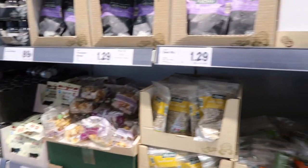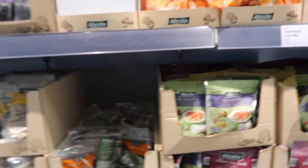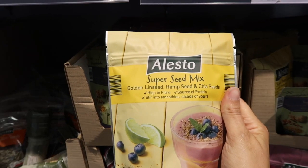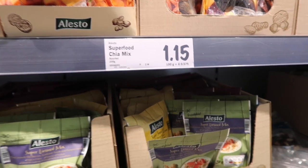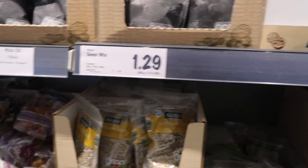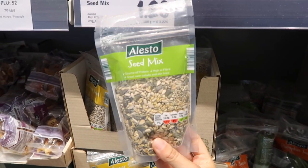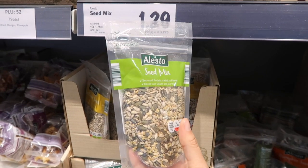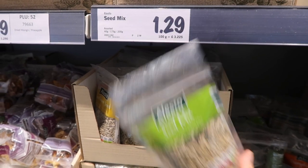Okay, I also want to get some seeds or some kind of healthy fat to add to the meals, because I think it's really important on a plant-based diet. And I actually found this super seed mix, and I believe, well, I'm not sure, but it should be about £1.15, which is actually really cheap. Otherwise, they also have this seed mix for £1.29. It's quite a big bag, so it's definitely more than enough for a week, and this can go with the breakfast or also with savory dishes, so I'm definitely gonna get one of these.